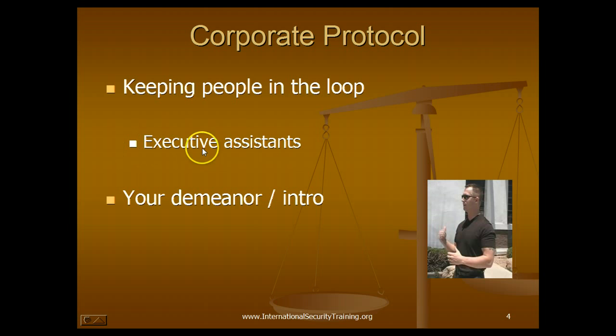So what you need to do is become a friend of this person. I don't care if you like them or you dislike them. I don't care if you have different personality styles. You need to learn this person's personality. You need to learn their communication style and then manage and work with and around it. They do not have to adjust to you. You are the professional executive protection. You create an asset out of this person.